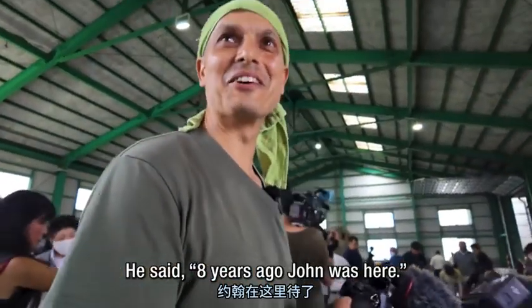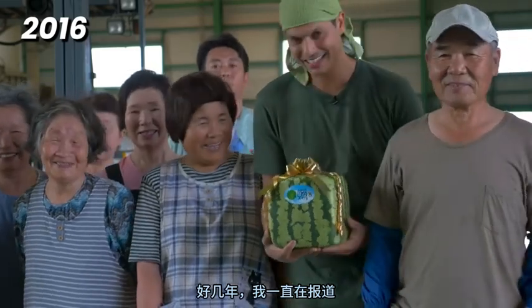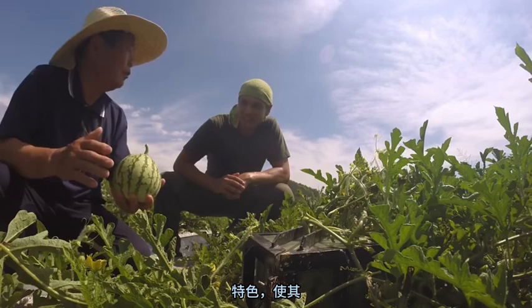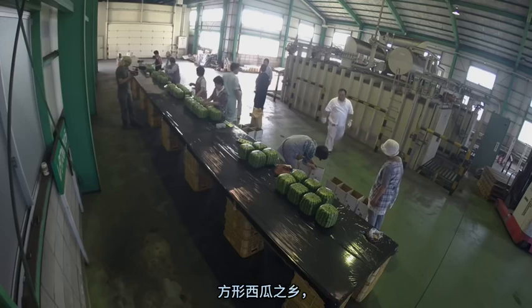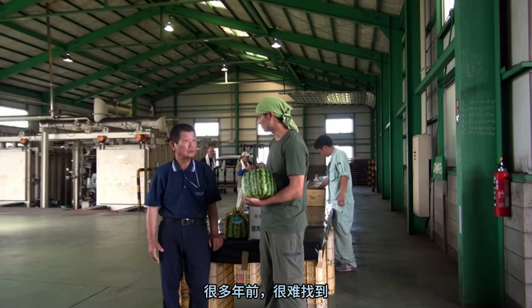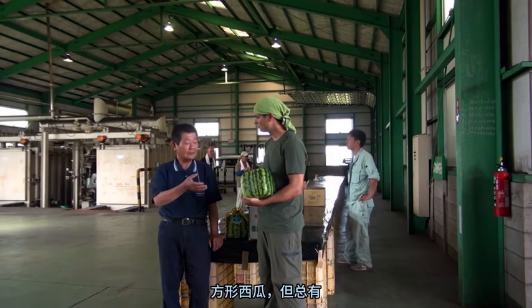He gave me a shout out. He said 8 years ago John was here. Nice. For years, I've been covering Japan's amazing fruit culture, each area of Japan having a speciality making it unique. This city in Kagawa is definitely square watermelon country. Many years ago, it was hard to find someone, anyone, to continue growing square watermelons, but there's always one person there to step up.